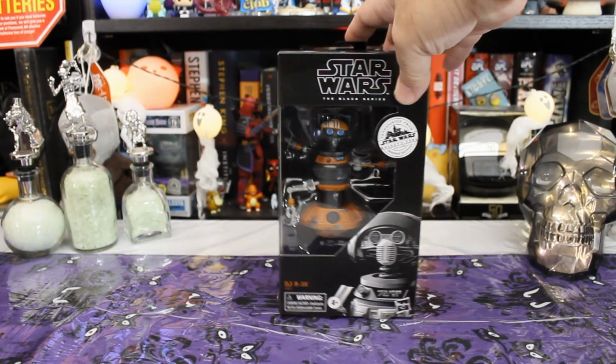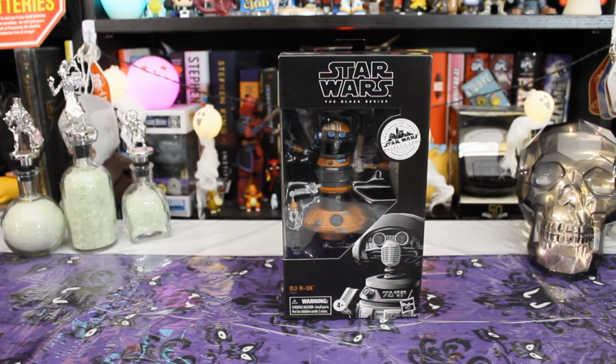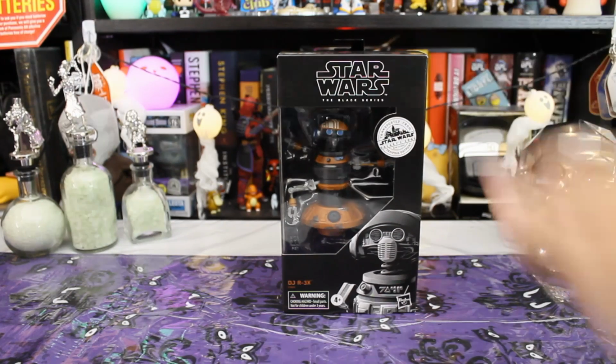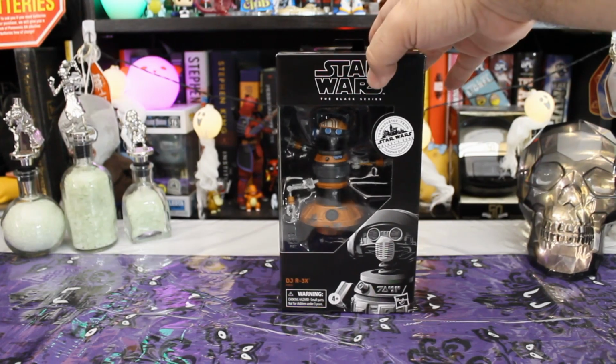Of course, I love Rex from Star Tours, and I picked up that DJ Rex Pop, showed that off a few weeks ago. Now I have the DJ Rex figure, and I really am torn on whether I want to open him. I kind of want to open him, but I also kind of want to keep him in his box.